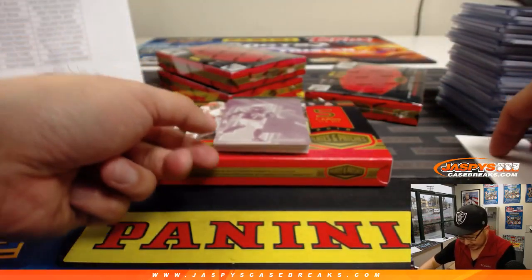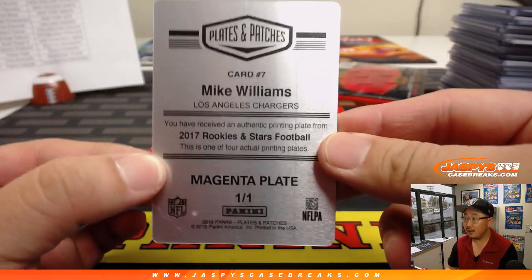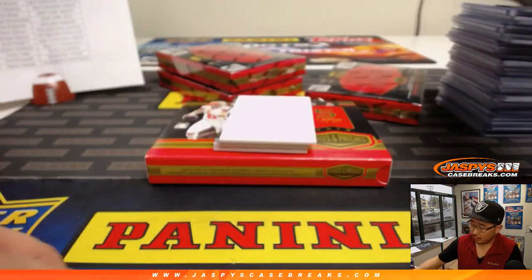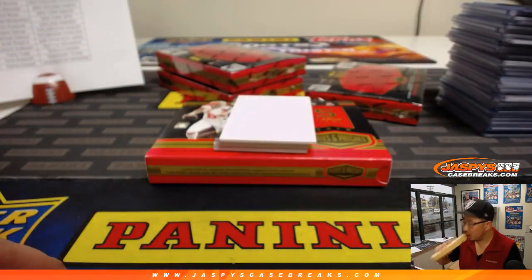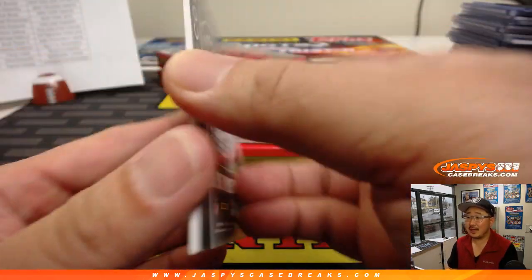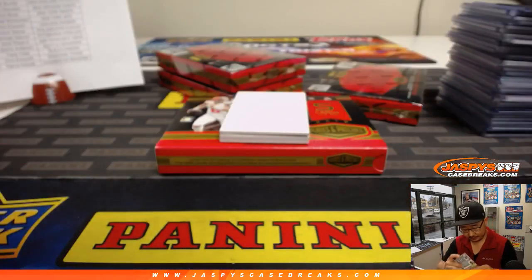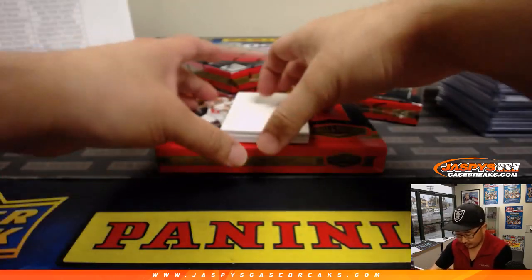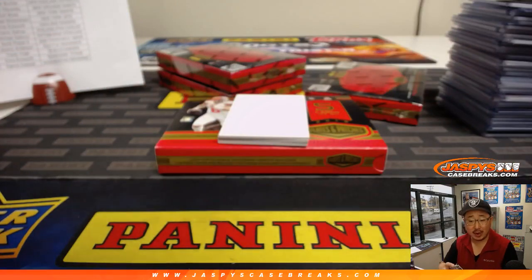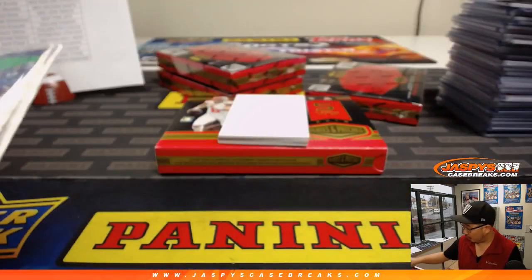All right, from rookies and stars, another Mike Williams for the Chargers for EO. EO, all aboard the Big Hit Express. I love that thing. We've got Josh McCown /99. That'll go to the Jets. Then we've got Terrell Suggs for the Purple Birds. That's 15 out of 20. Jared with the Purple Birds.